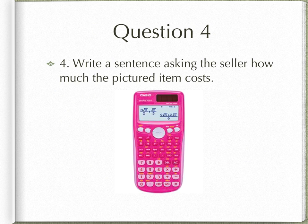So, question number 4. Write a sentence asking the seller how much this pictured item might cost.